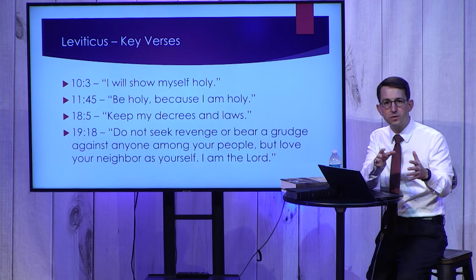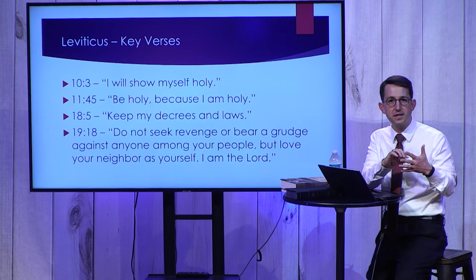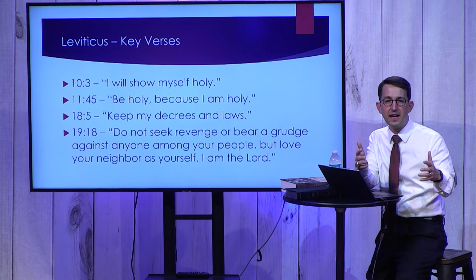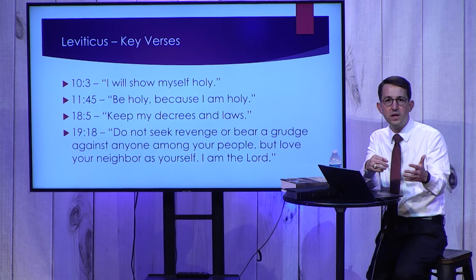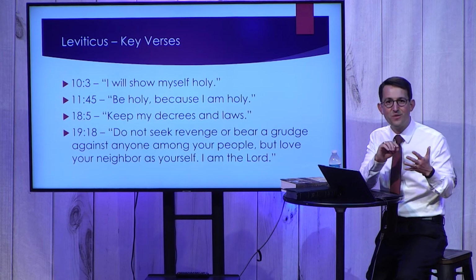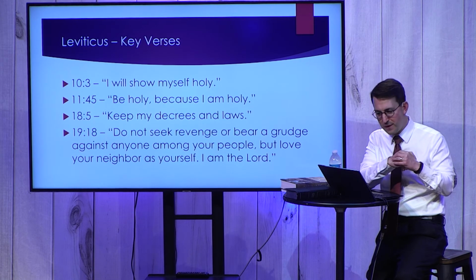There are all sorts of laws about speaking truthfully and about not bearing false witness, that we're to live in ways that promote justice in the land and promote fairness in the land. And all of those things are things that God continues to want his people to do, even though in God's grace we've been set free from the law that says you can't eat certain foods or you can't wear clothes that have two different kinds of fabric in them.